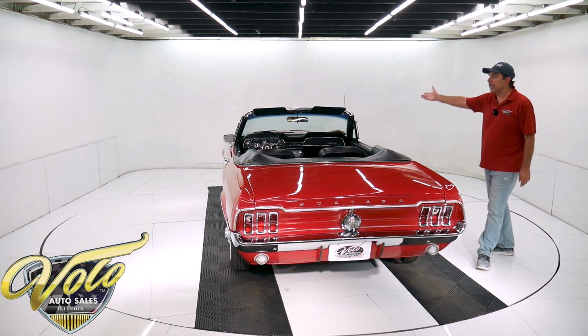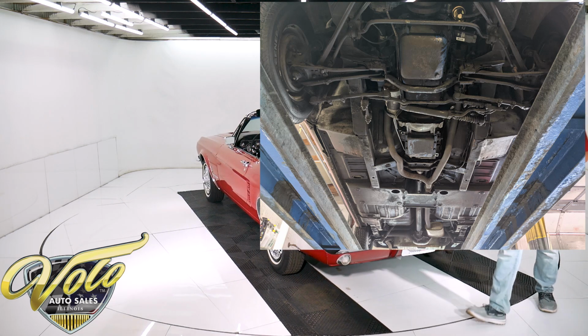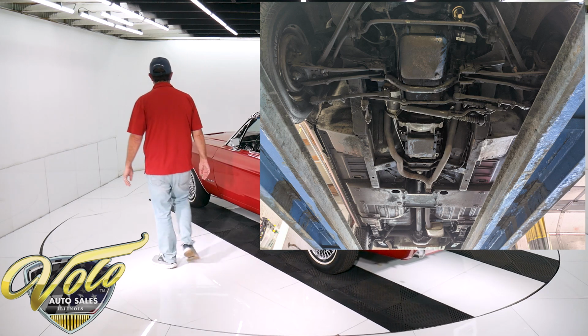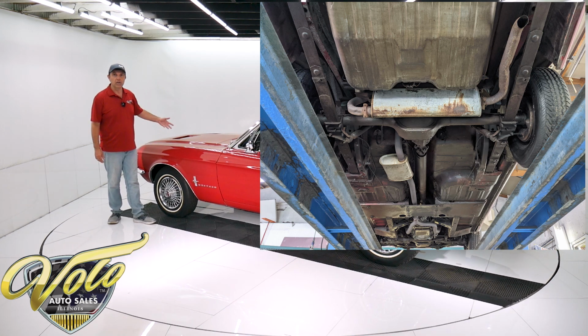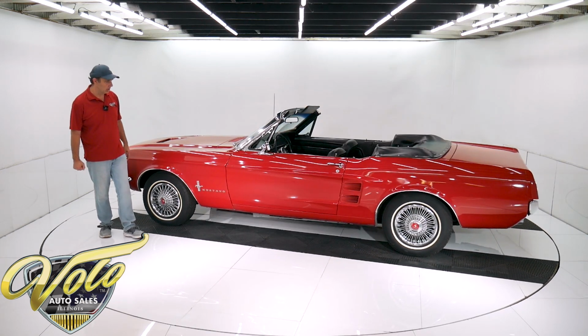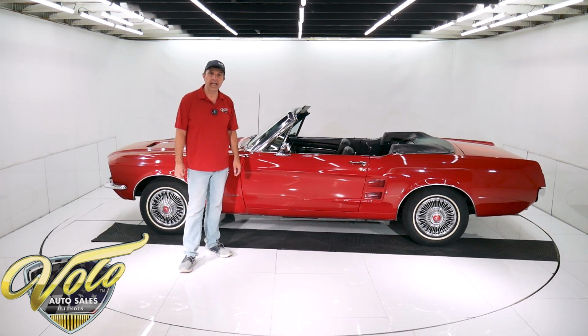It has a single exhaust with the transverse muffler. I don't know if that's the original or if it's been replaced. It's not new. It looks older. Front end components, I mean, it looks original. They look fine, but they're not new parts. I did notice what looks like a new fuel pump on the bottom of the motor. The automatic transmission has its original tag on it.